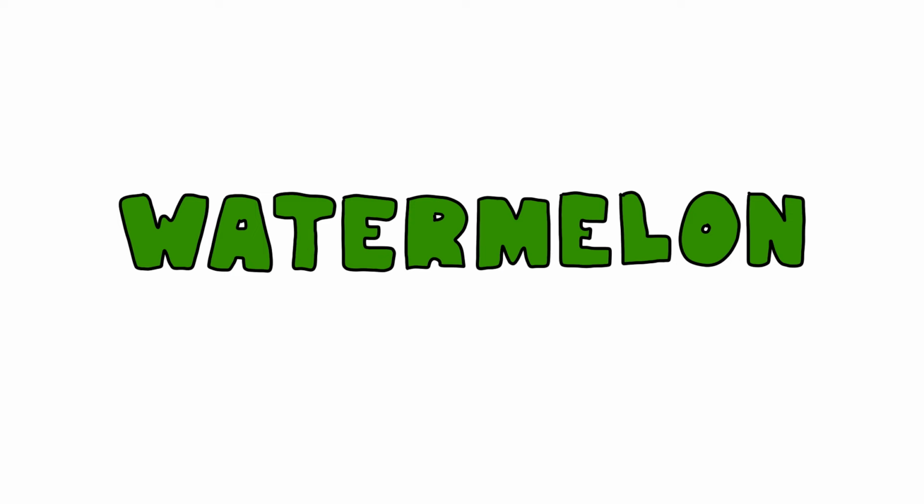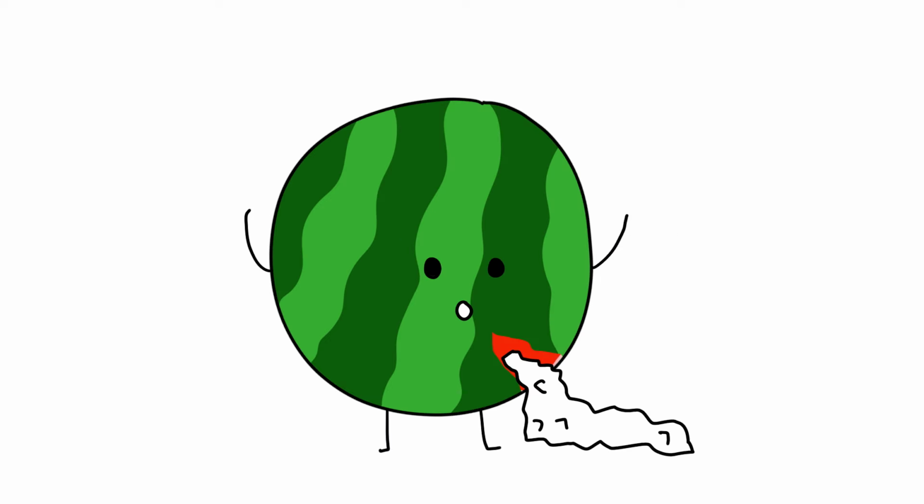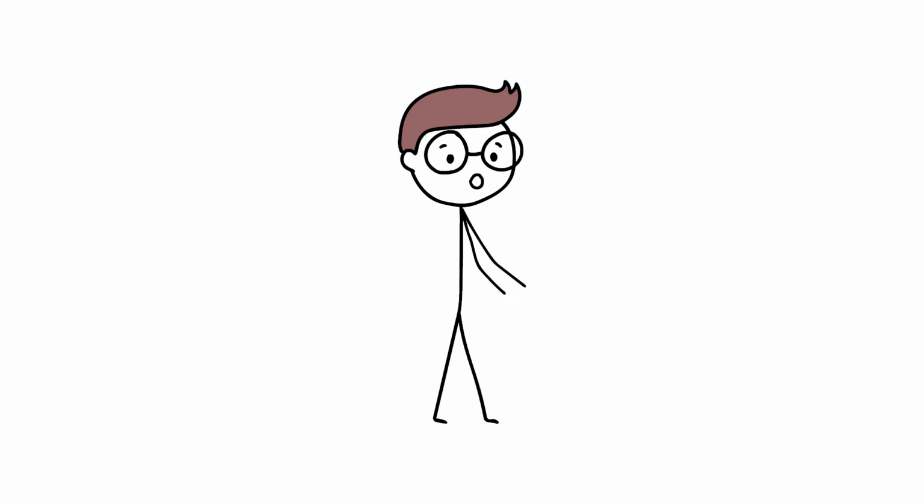Watermelon. Let's talk about watermelon, a fruit that might surprise you with its sugar content. Think of it like this. A single serving of watermelon can be like a sneaky sugar cube disguised in delicious fruit form. This giant packs a punch when it comes to sugar.